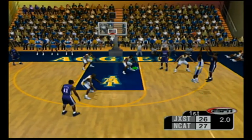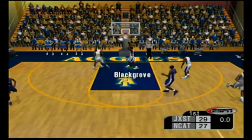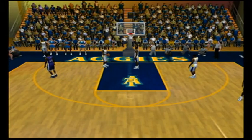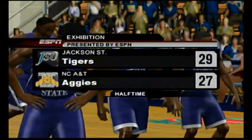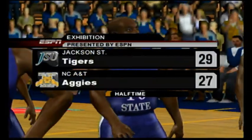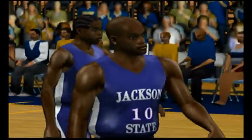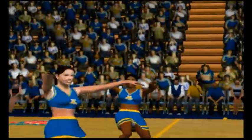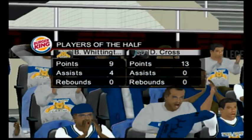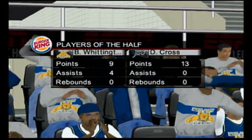Mulholland has it up top. Three ball. Ivy now with 10 points in the half. He has been a scoring machine all night tonight. That'll do it for the first half with the score 29-27. Here are the two top performers from the first half.